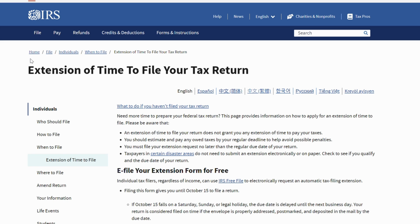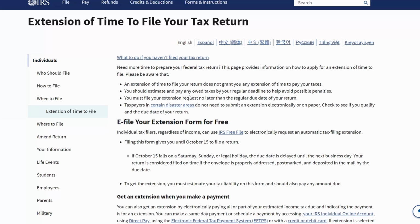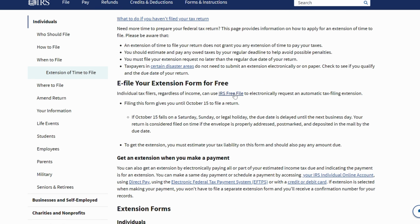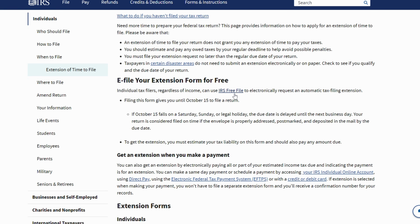Once you click on that link, it's going to take you to the irs.gov website, and from there it'll take you straight to the extension of time to file your tax return page. From there, it'll give you some good information talking about how and where you can prepare your tax return and your tax extension form, and then on there you can click on the IRS Free File, which will run you through the steps to talk about how you can file your tax extension through the e-file tax extension form for free.